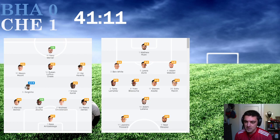Now here's Lamptey. His pass is blocked by Alonso, but it ends up with Bissouma. Great pass out on the half volley to Solly March. March right around Havertz. Bad challenge there from the Chelsea midfielder. His eventual cross is blocked by Reece James. Finds its way back to March again. This time met with James.